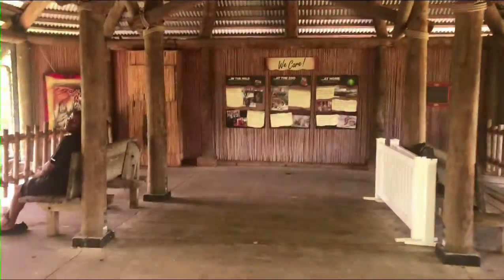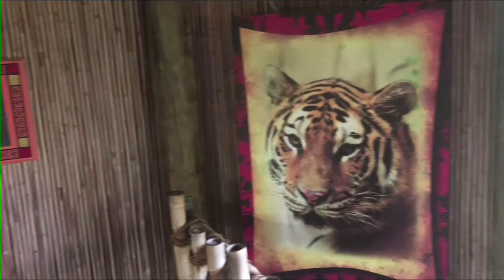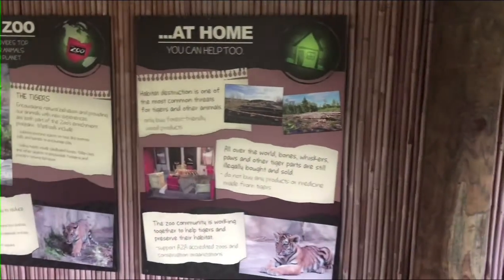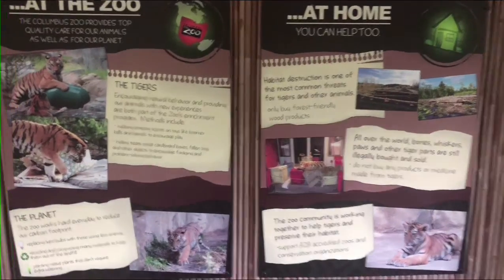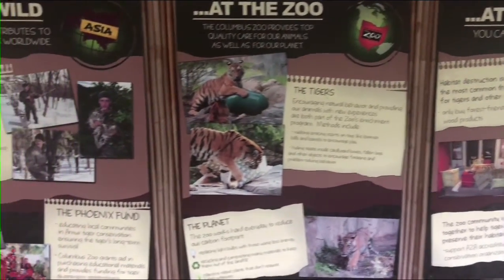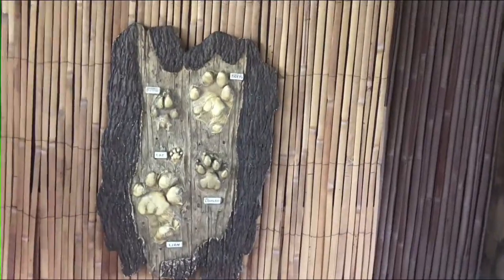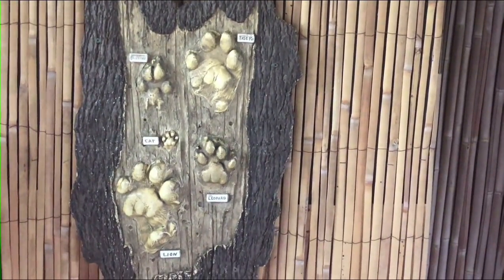Anyway, as we continue down the boardwalk, we come across this shelter, which tells us how zoos take care of tigers, not only in zoos, but in the wild and in our own backyards. It also gives us viewings of the two exhibits, the one that we just passed and the other one, which we're about to see in a moment. These are informational displays of how the zoo and others can help save tigers, not only in the wild and in zoos, but in our own backyards as well. There is even a paw print display of big cats.